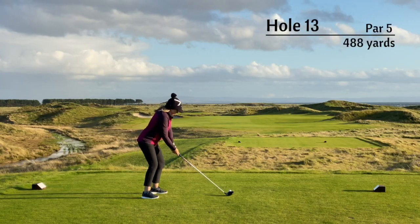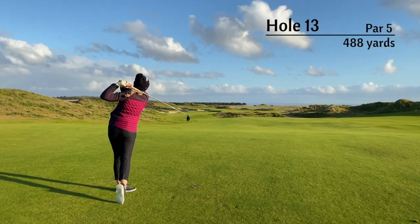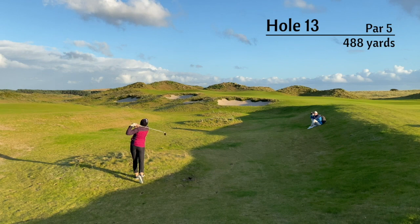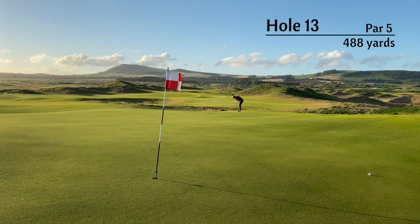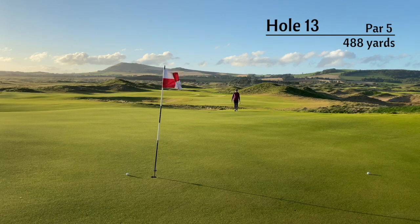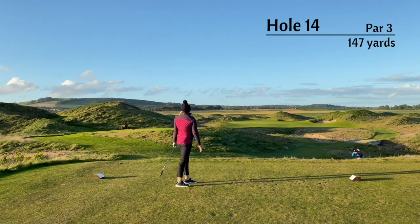Throughout the course, there's this risk-reward element. You have to think your way round, and I loved being able to be creative. The architect wanted this course to be enjoyed. Nobody wants to walk off a golf course where they've been punished, lost loads of balls, and had 4 putts. On the website, it says Dumbarnie is designed to inspire rather than intimidate golfers, and I think they have done exactly that.